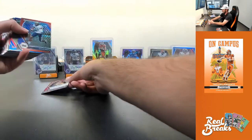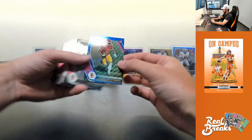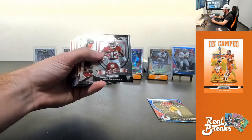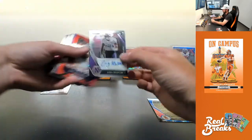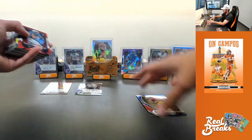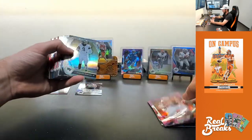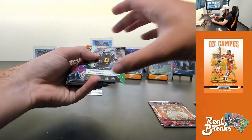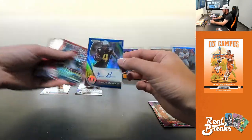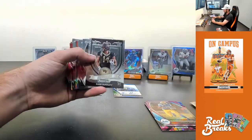Tyler Vaughns, red auto. Amon-Ra St. Brown. Newsome base auto. Already had the mojo. Surtain purple ice All-Americans. Thomas Graham Jr. blue ink. Joshua Kelly purple.